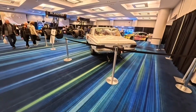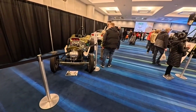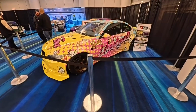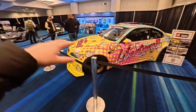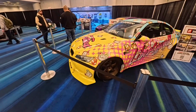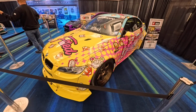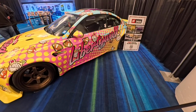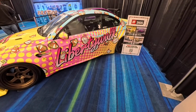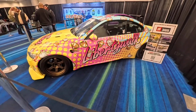Here we have a full race car station. I know I did kind of start off in that section, but I decided to come over here and kind of just go around. Here we have a wide body Liberty Walk M3 Competition. This thing is insane. That is a wrap. That is a wrap. Wow.